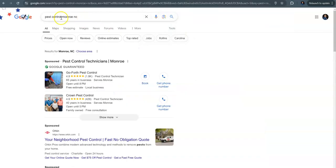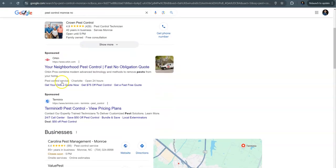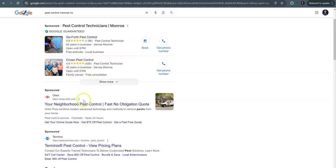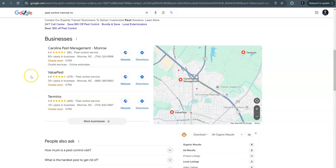Okay, so next up, I'm going to come over here and Google pest control Monroe NC. The first few things that you're always going to see pop up are your Google paid advertising programs. The LSA and the PPC, both are very effective, and I highly recommend running them, especially during the hot months. But next down, this is your maps, okay? Your Google local SEO maps, or your Google My Business.